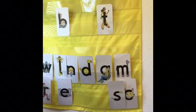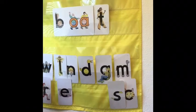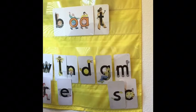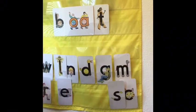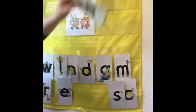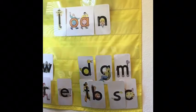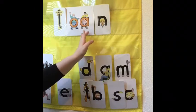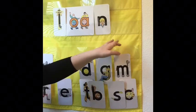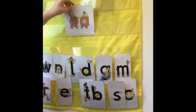And let me find our vowel. Here he is. Can you sound this one out? B-oat, boat, boat. Awesome. We're going to keep reading with this word right here. Go ahead and sound it out. Own, loan, loan. Awesome. We're going to keep going.